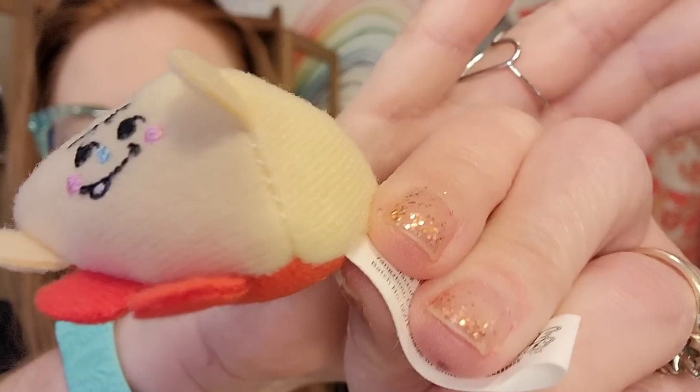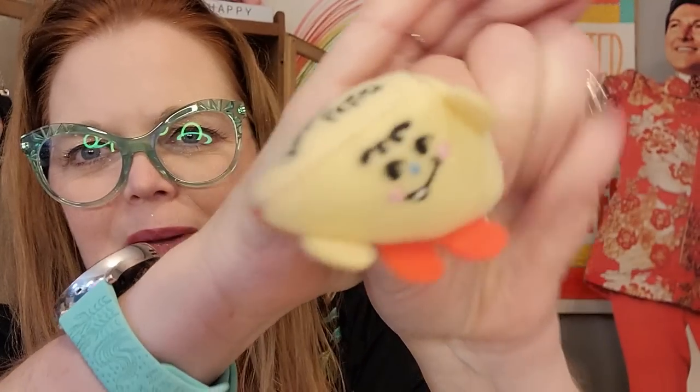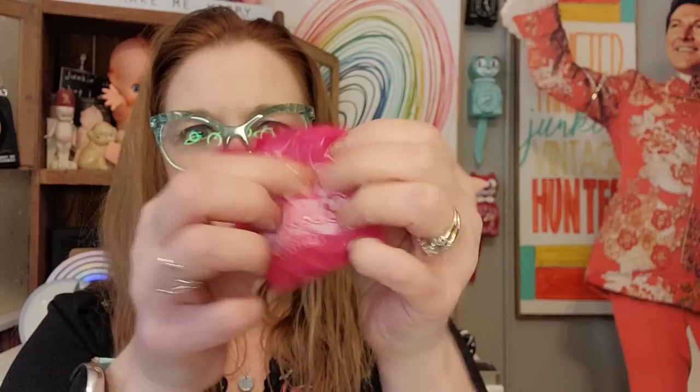Look at his little tooth. And then, oh my gosh, this one is Baby Applestein. Oh my gosh, it's a little baby apple slice. Those are adorable. And then we've got our blind bag one.